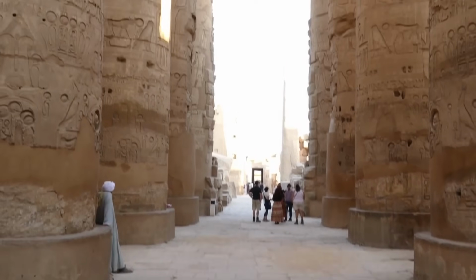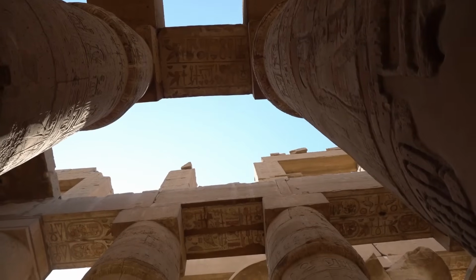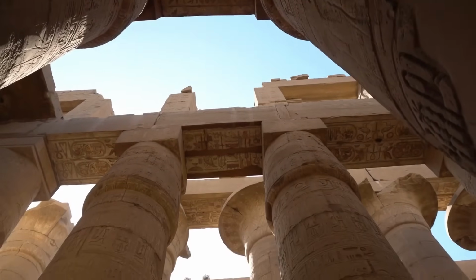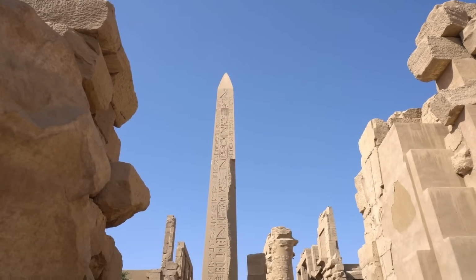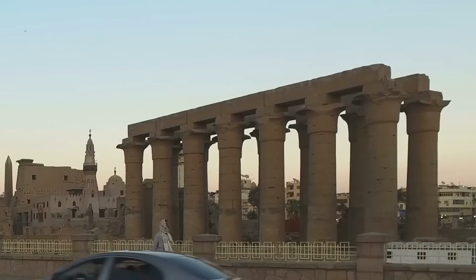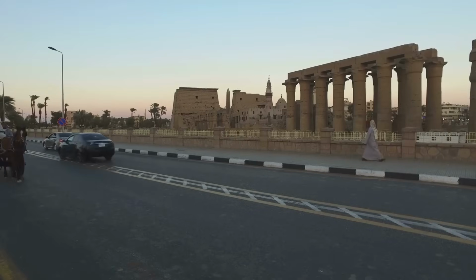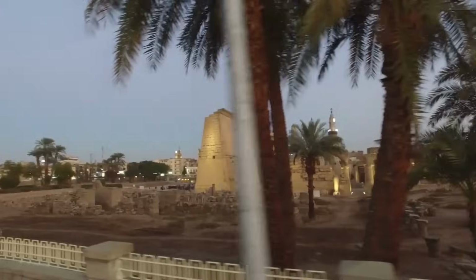Another notable feature is the Hypostyle Hall, which is a massive hall with 134 columns that are over 70 feet high. The Karnak Temple Complex is a popular tourist attraction and a UNESCO World Heritage Site. It's considered one of the most important archaeological sites in Egypt and provides a fascinating glimpse into the religion and culture of ancient Egypt.